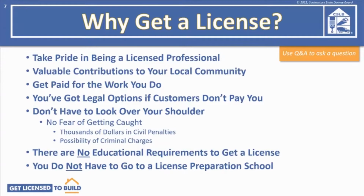Next, it allows you to get paid for the work you do. There is value to the work done by a licensed professional. Being licensed also gives you legal options if customers don't pay you. Unlicensed contractors do not have a legal right to take someone to court to get paid because the work required a license and they weren't licensed to do the work in the first place. Also, you would be able to use the mechanics liens law.